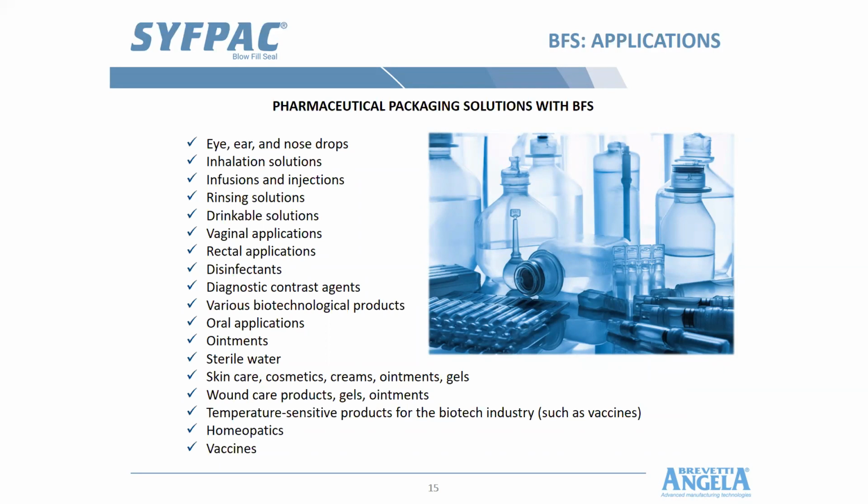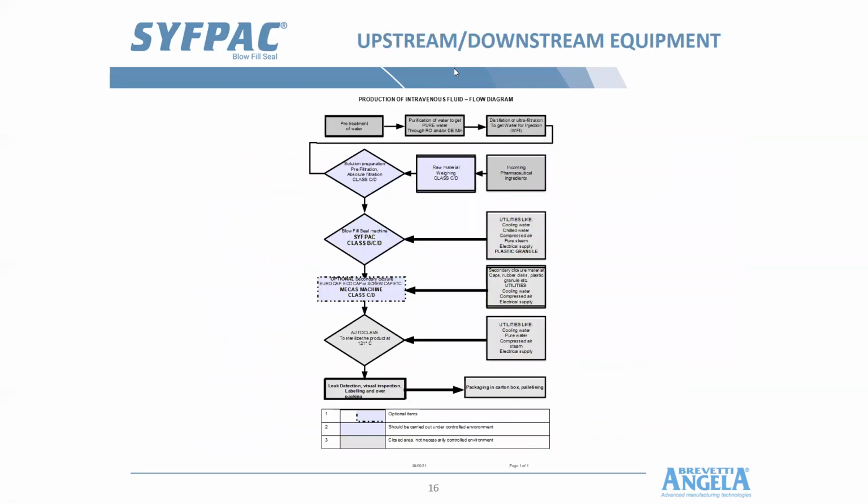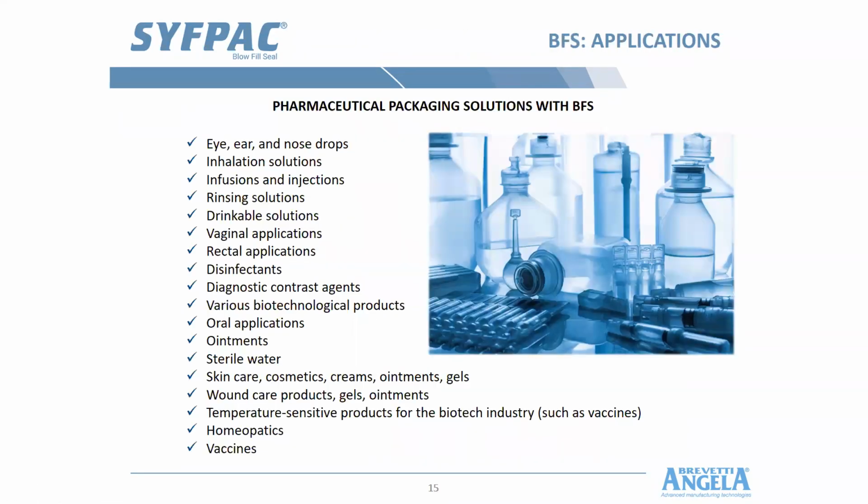Yes, recently we have delivered a machine for vaccine production. The question would be obvious: starting from a temperature of 200 degrees centigrade and within 10 seconds, how can a temperature sensitive product be filled? Yes, it can be filled if we are able to cool it rapidly, and we have found ways of doing that.